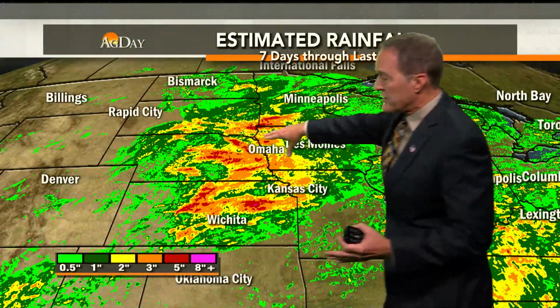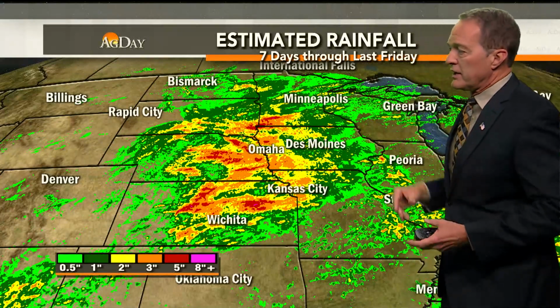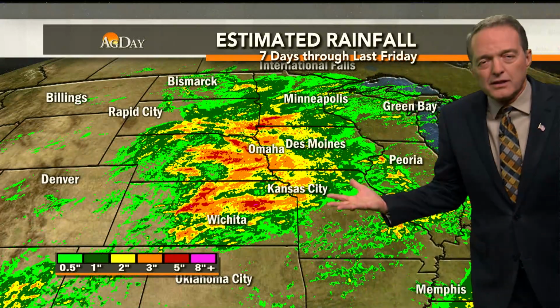Parts of the northern plains got some much needed rain. Especially south central, southeastern South Dakota, parts of eastern North Dakota, and I'm sure if you're living in the western portions of both of those states, you're going, missed some more rain. Unfortunately, that happens in a drought. It's tough to get out of a drought.